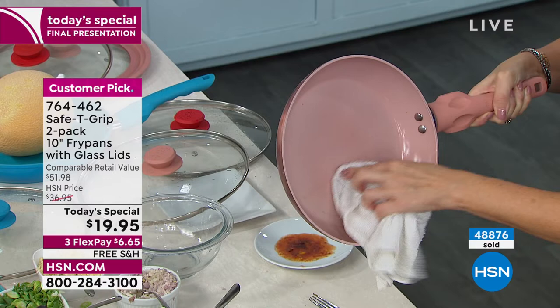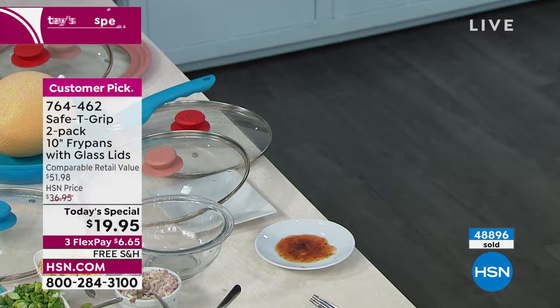You didn't heat up your grill outside. You're not going to be cleaning the grill for two hours. It took us, what, five to ten minutes from start to finish, and this is clean and they're ready to go.